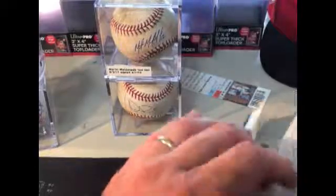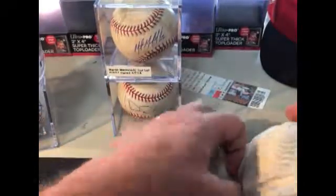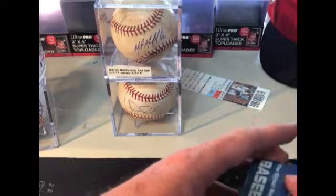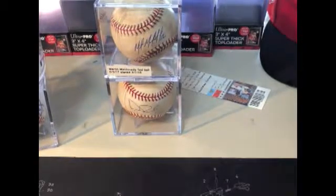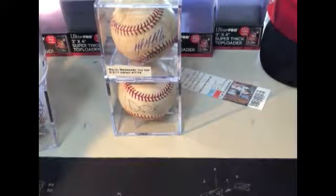And this baseball sat in my sock drawer for, I don't know, decades. Yeah, because I wasn't really collecting baseballs then. I had a little baseball card thing going, but just the baseball. So that got me started on collecting baseball autographs. So let me talk about some pitfalls of autographs.